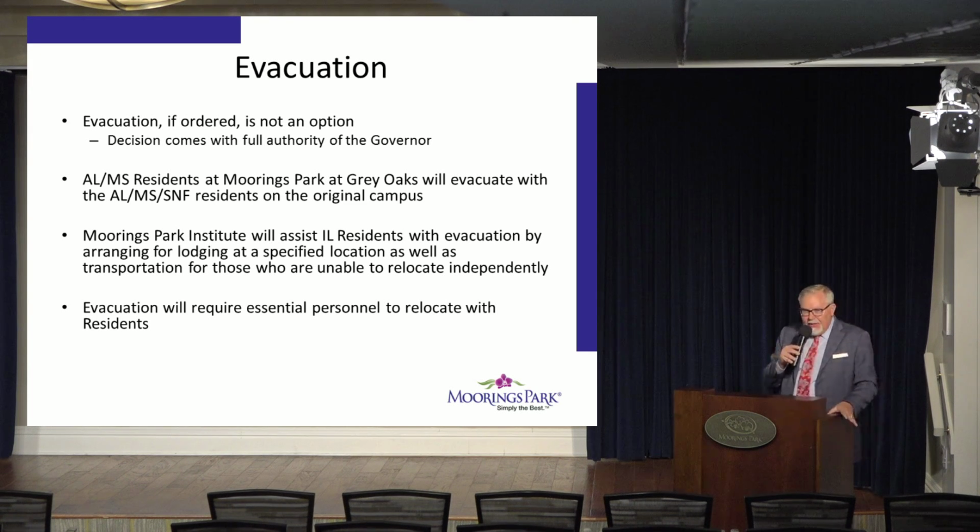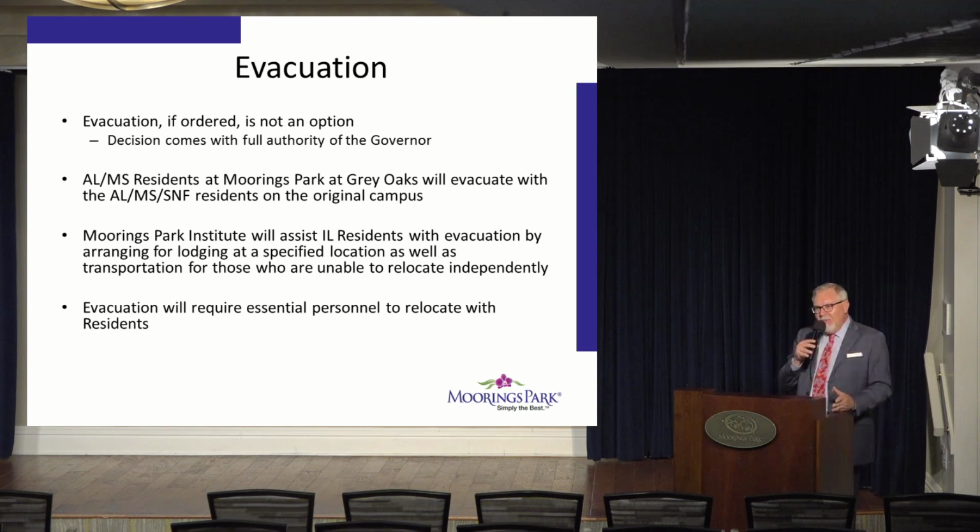If we do evacuate, and I stress if, because this would be unusual, but if we did, all of our assisted living and memory care residents would move together, including skilled nursing. So they would, in other words, mobilize logistically all at one time. We wouldn't just mobilize the original campus and then Gray Oaks, Mornings Park at Gray Oaks would mobilize on their own. We would look upon that as one large mobilization of all of those residents that have special needs. They may have, in most cases, they have limited ambulation. They do need extra care. So we would not only be mobilizing the residents, but we would also be moving caregivers, medication carts, all types of products to take care of their needs wherever the destination is.